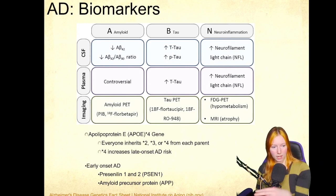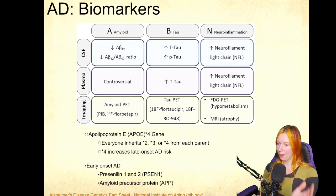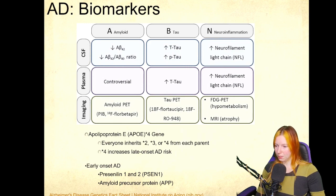Now, there is a genetic component to development of Alzheimer's disease. ApoE2 is pretty rare and might actually have some protective value against Alzheimer's, so it'll kind of prolong the time to symptom onset. ApoE3 is the most common allele, and it's kind of neutral. It doesn't seem to increase or decrease risk. However, ApoE4 does increase the risk of developing the standard late-stage Alzheimer's, and will kind of move it to be a little bit earlier. About 25% of people will carry the ApoE4 allele.